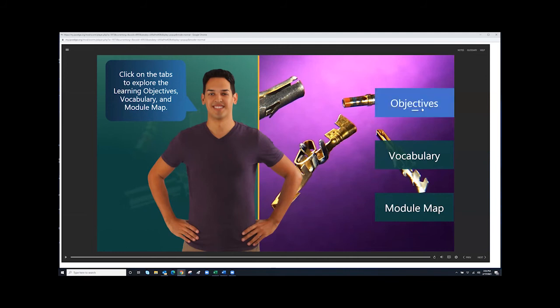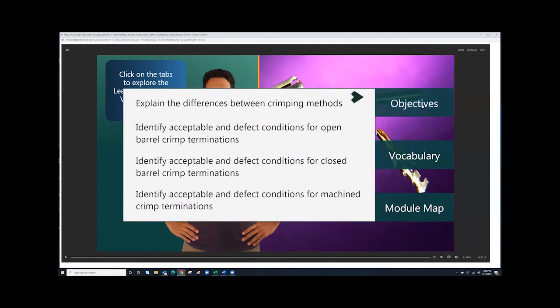So here you can look at the objectives one more time, and you can refer back to them at any time to make sure that what you're learning actually addresses each of these, which have been identified by the SMEs in industry as what they feel a wire harness operator really needs to know to do this particular task, right?